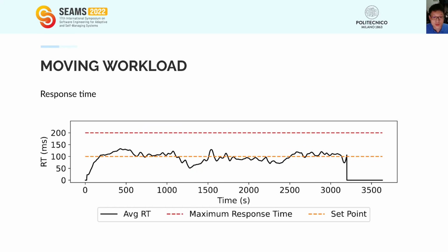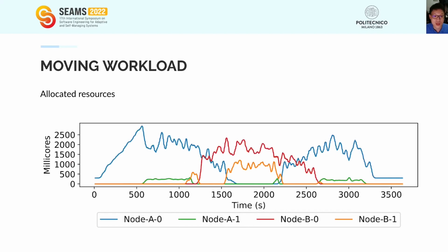The second chart reports the average response time we achieved for the function. The dashed red line is the maximum response time we defined for the function. The dashed orange line is the set point we set for the PI controllers. And the black line is the average response time we obtained. We can see that NEPTUNE handles users moving from one region to another without any problem. Response times are really close to the set point and never beyond the dotted red line. This can be easily explained by looking at the allocated resources for each function.